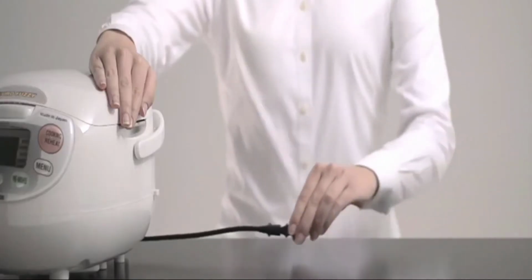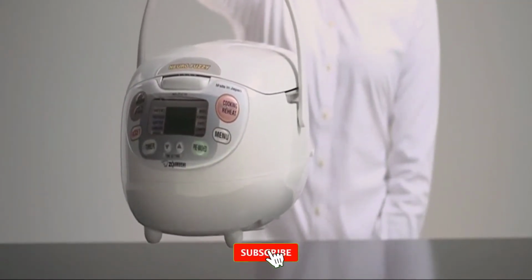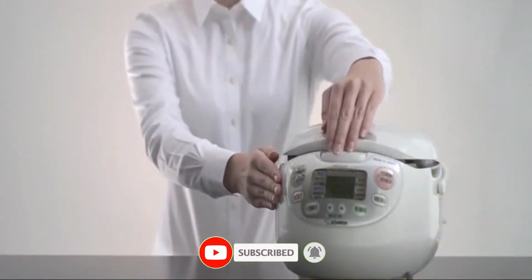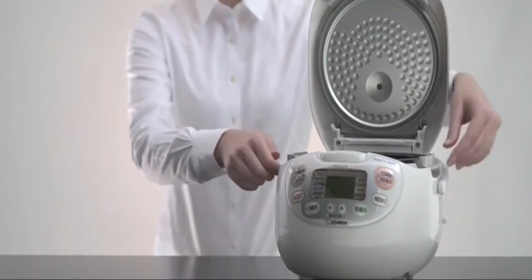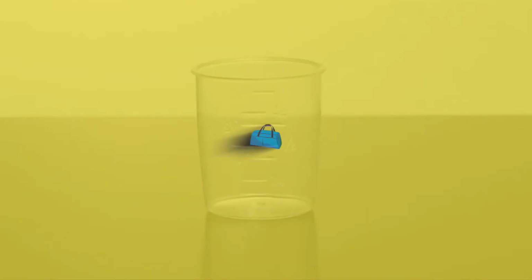This unit uses a black thick spherical pan with stay cool side handles that provides even heating for better cooking. Advantages: programmable melody or beep audio indicator, extra large easy to read color LCD display, non-stick inner pan.